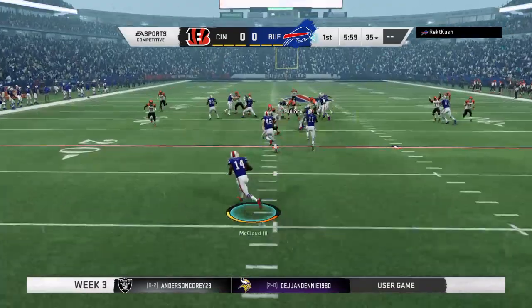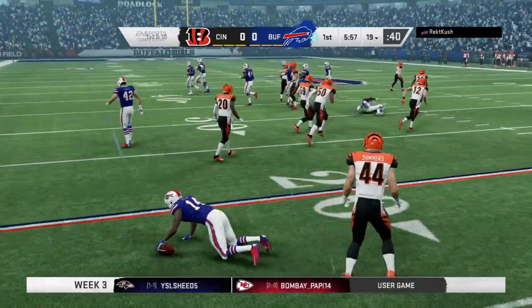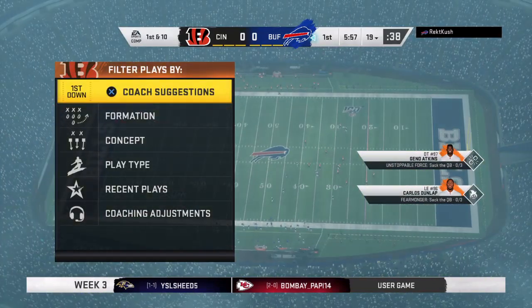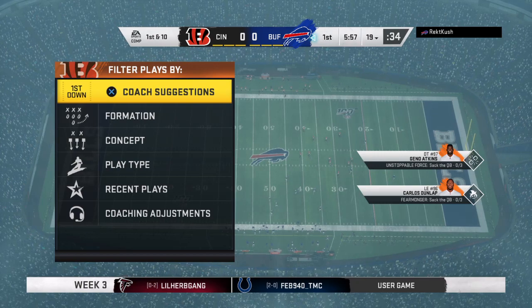This is taken at the 3. And he'll take it back to about the 19-yard line. The Bills take over 1st and 10 at their own 19-yard line.